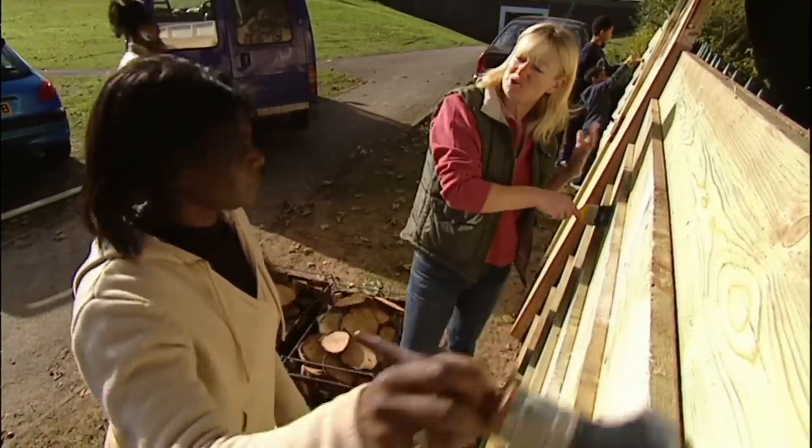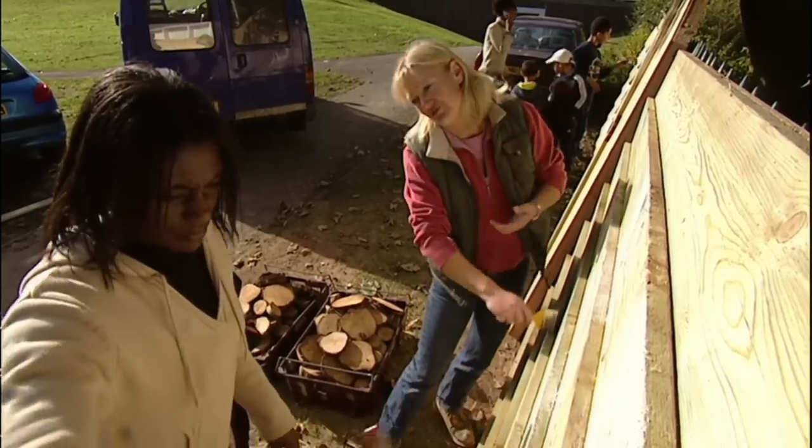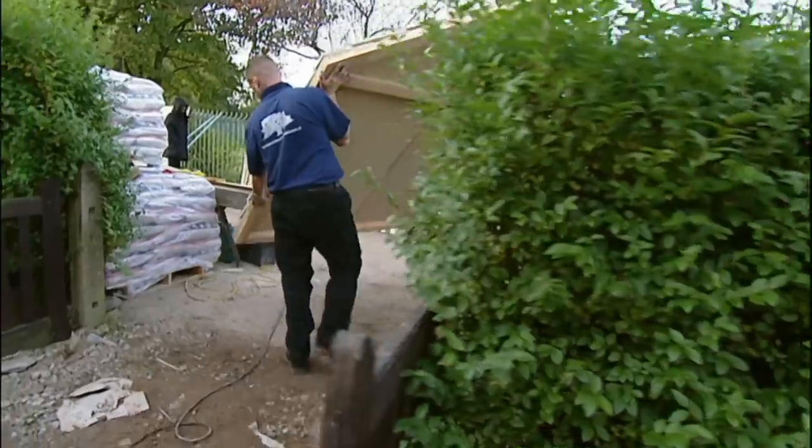So if we do the doors and the window in a nice greeny colour, yeah, olivey green, which will go well with the trees and the canopy, then I think that will look really nice. Yeah, it will do.